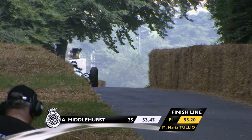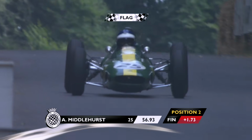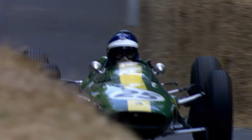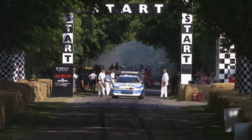Restored in 2008, and it had its first shakedown here at the festival in 2010, and we go into second place for Andy Middlehurst there in the Lotus Climax 25. What a car. And actually, Crofty, the preparation of that was overseen by Bob Dance, the legendary chief mechanic from the era that I worked at Lotus.